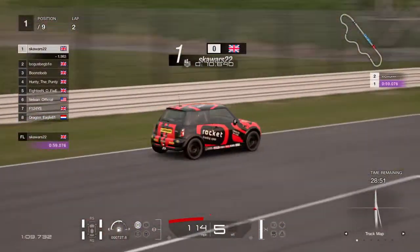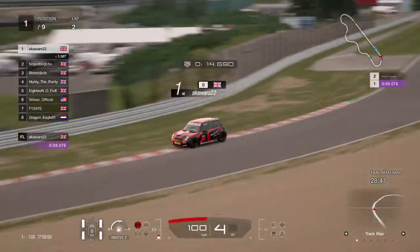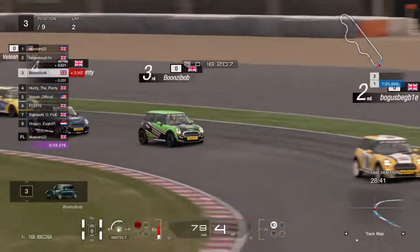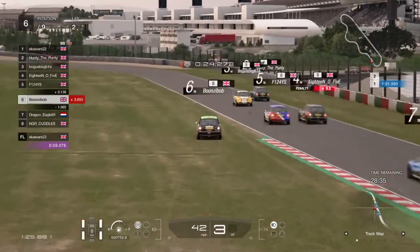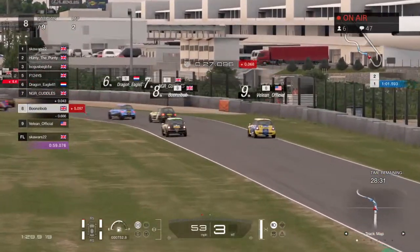So Scar Wars then, he's got a 1.9 second gap now after that first lap. Storming away with it at the minute. Bogus Begbie in second place. Half a second gap back to Boonseye. Oh, so he's just run himself wide, as has Vlian Official. So that's put Vlian Official down to the back of the pack. He's back on track now, though.